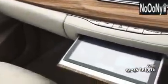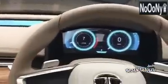Now since all the controls have moved on to the screen, and currently the car doesn't have a gear lever, there's a lot of space in between the front seats. And both the front seats also get a rather comfortable armrest. So guys, that is all about the interiors.